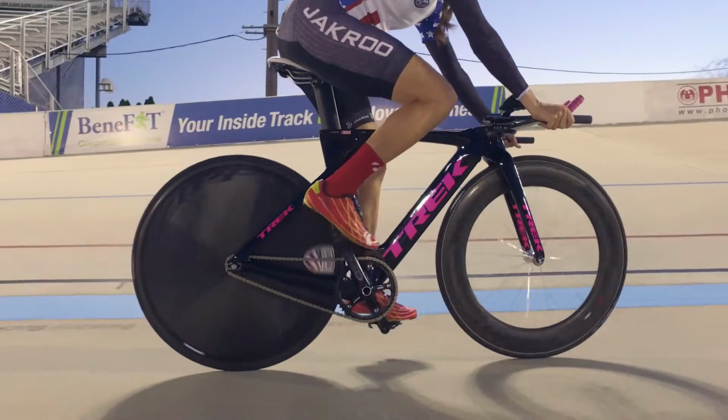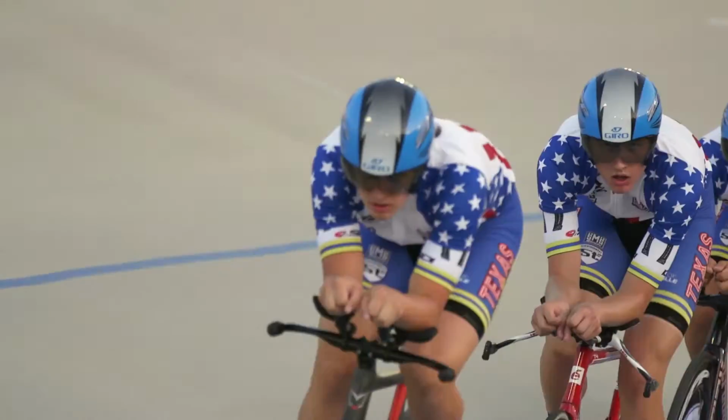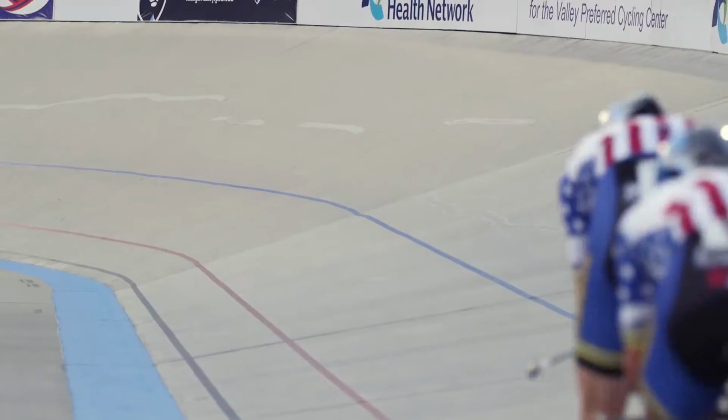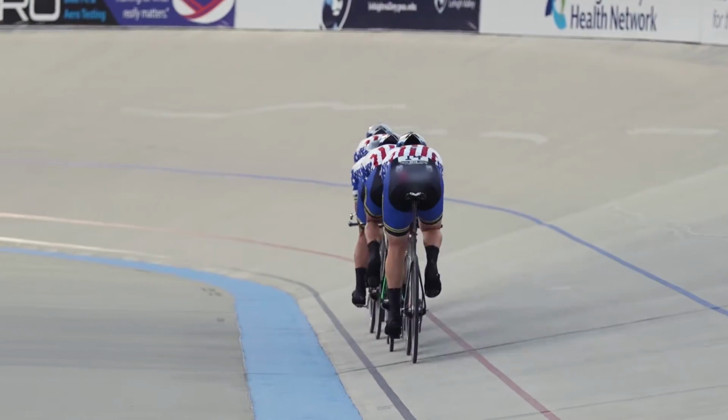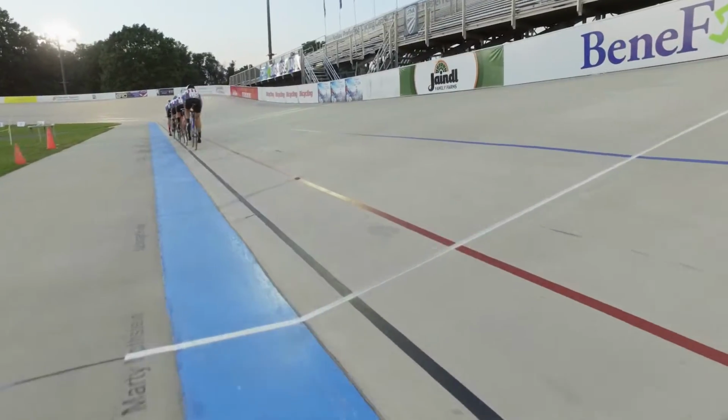When you first look at a track bike, the first thing people see is that we have no brakes. People might think, oh, that's scary because you don't have brakes, so you can't stop while someone slows down in front of you. Well, the person in front of you doesn't have brakes, so the only reason they're going to slow down is if they stop pedaling, which you can also do, because if you stop pedaling, then you slow down.